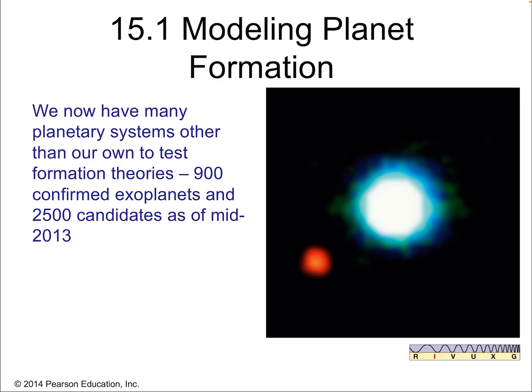So, modeling planet formation. Where do planets come from? Well, we now have many planetary systems other than our own to test, which is crucial because when you only have one subject, it's hard to get good results. So we can really test theories about formation and see how much they hold up.